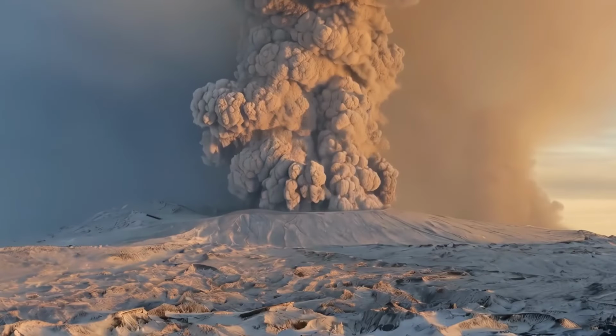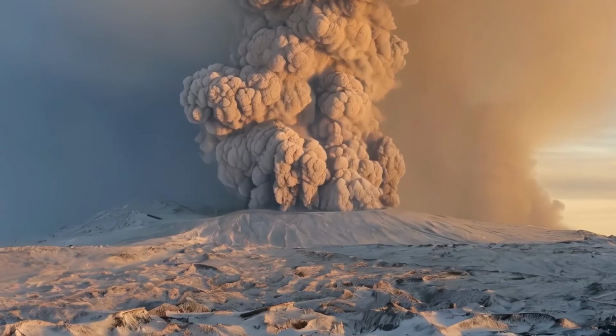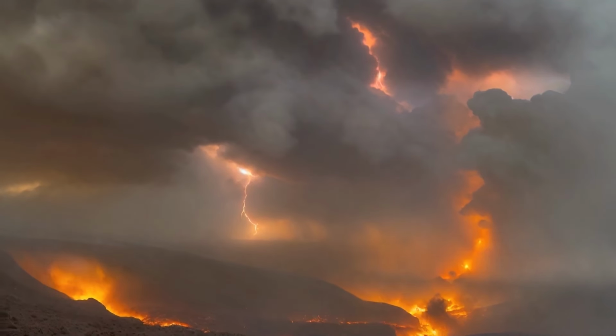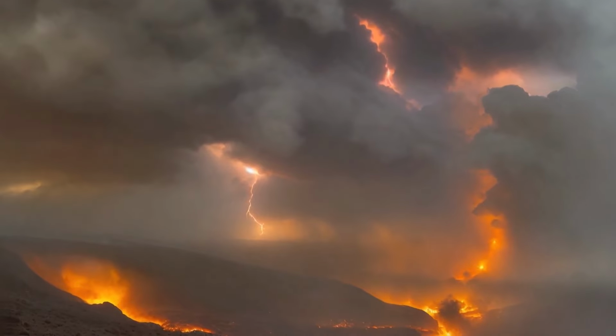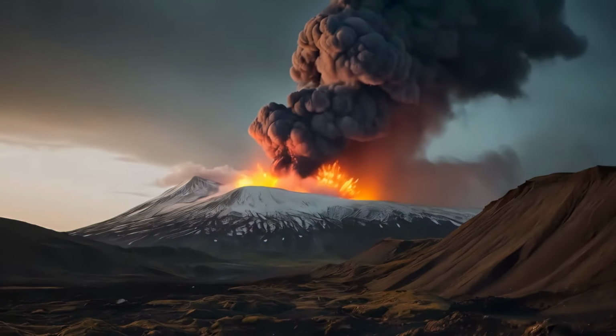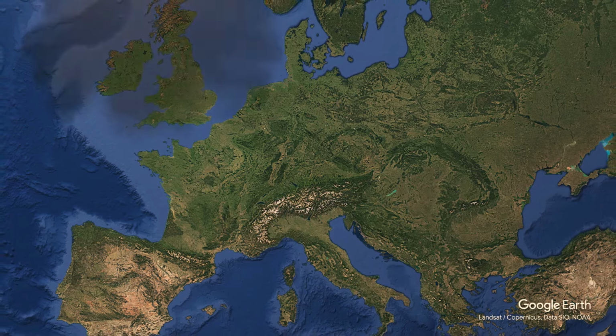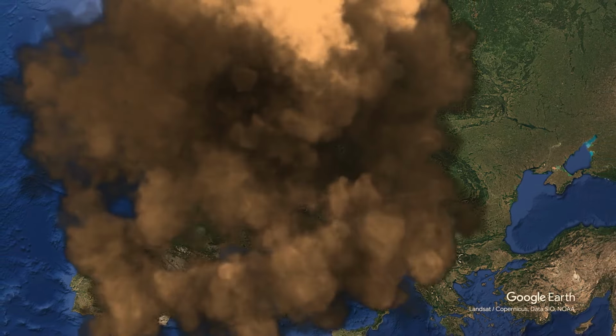An eruption of Katla could release large amounts of sulfur dioxide, which could form sulfate aerosols in the atmosphere. Such aerosols reflect sunlight, which could even cause temporary global cooling. This phenomenon often followed catastrophic volcanic eruptions in the past. Although eruptions are common in Iceland, Katla's ash cloud would likely shoot higher into the sky and cover larger areas of Europe than that other one did.